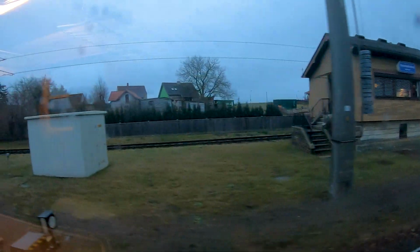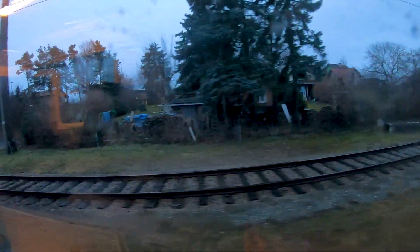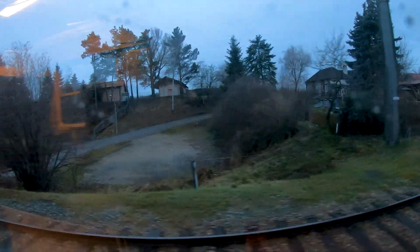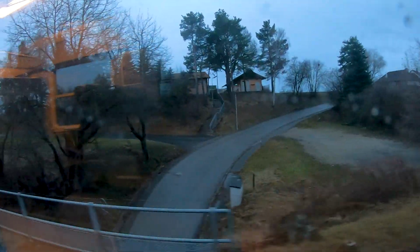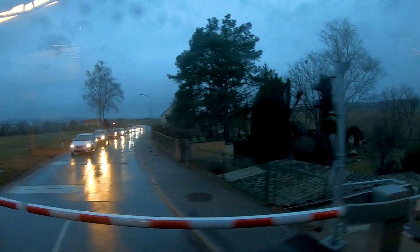As it got more and more dark outside, there will be less footage about the way back to Krems, but I will still show you a bit more about the railway line. Here we are on the flat area, slowly approaching the forest, where we'll be going down back to Horn. There I have to change trains again. We will have the chance to see an older version of the Class 5047.